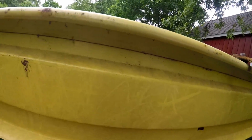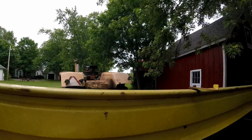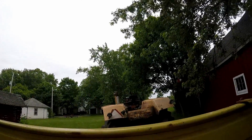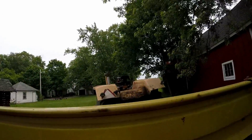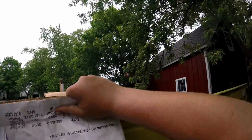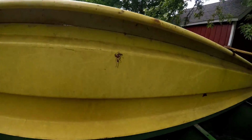Pull tabs are annoying. Should have done this outside of the grain drill. I don't know why I put it in here first. I was not thinking. Pull this. Oh, there we go. Pull it that way. And we've got beans galore. First bag of beans in the drill.